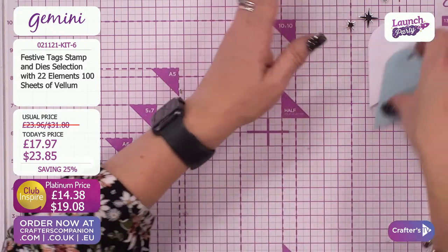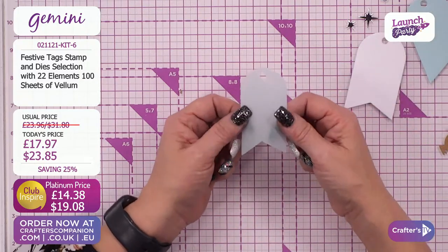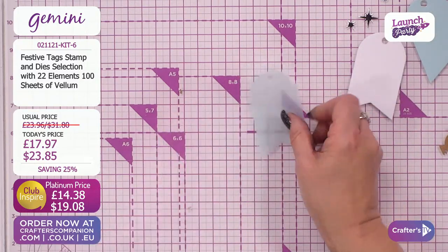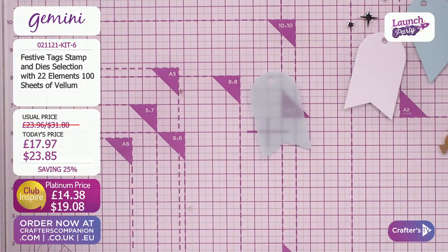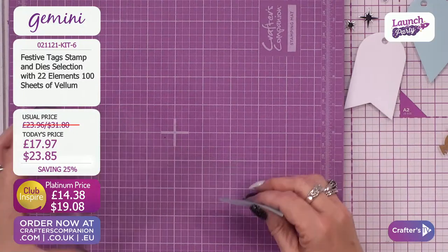Right. So, what we're going to do now is we're going to do... Oh, I think we'll have to... I'm just crying out to be heat embossed, this vellum, isn't it? Let me bring in my stamping platform. So, I've got my stamping platform. Got my stamping mat.